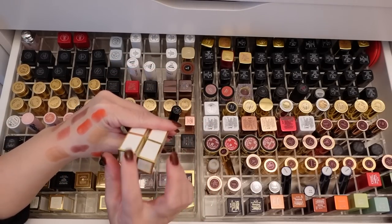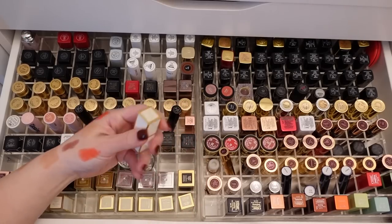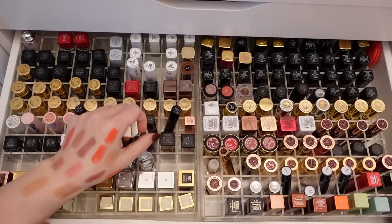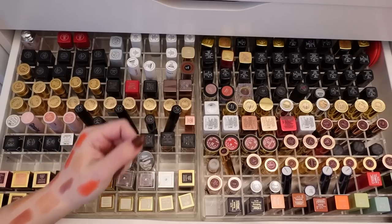Let's see, this one is Amber. That smells Play-Doh-y. That one's a goner. Yeah, these are pretty old. This one is Monica. That smells a little Play-Doh-y too. Okay, well, I'm glad I'm going through these.